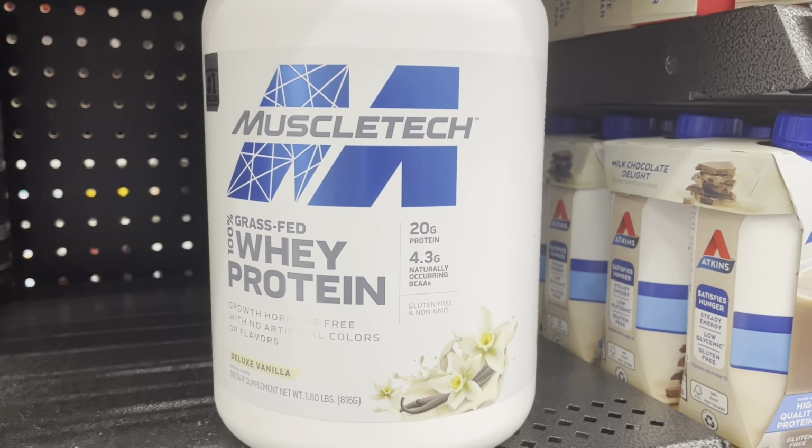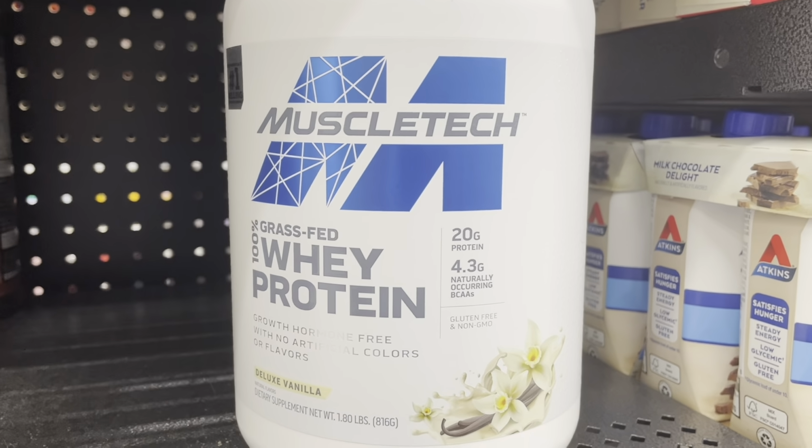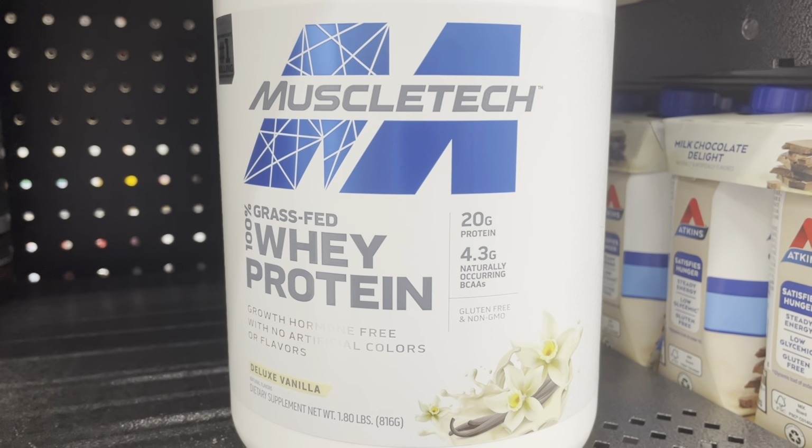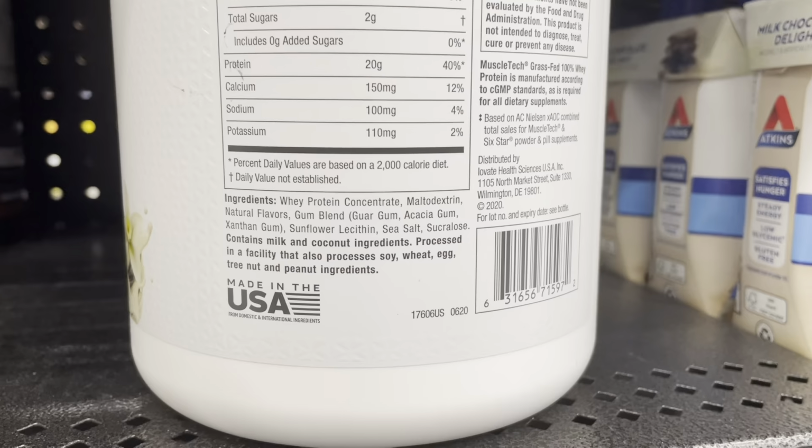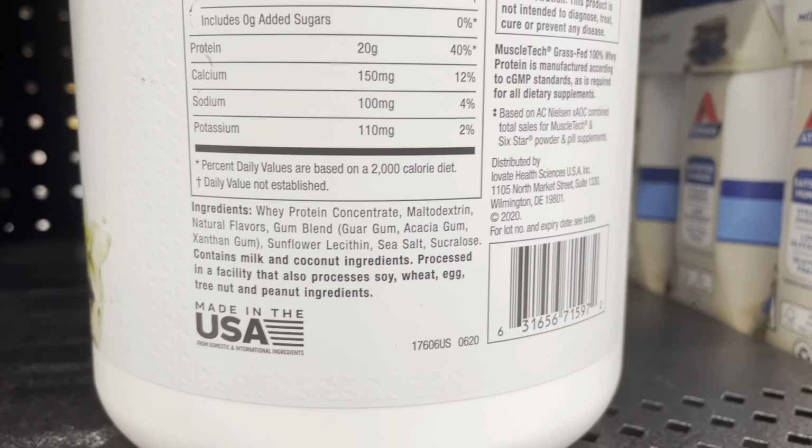This one was a little misleading because right on the front it says 100% grass-fed whey protein, which is great. That is exactly what you want to see. There's much more nutrients in grass-fed cows than these conventional cows that are just fed grain all year long. But again, we're seeing things like maltodextrin, natural flavors, and sucralose.